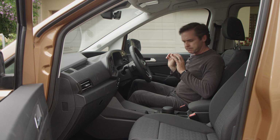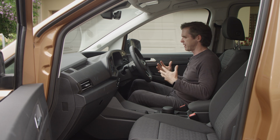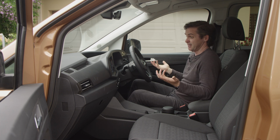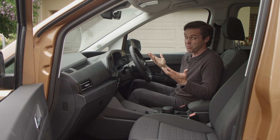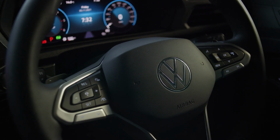They raise, lower, back, forward, of course, but yeah, just really comfortable, and there's a lot of range, so they're very nice to spend a lot of time in, and I guess given this is a people mover, you might be spending a lot of time in it. There's a lot of Golf in here, which makes sense given it's based on the Golf.